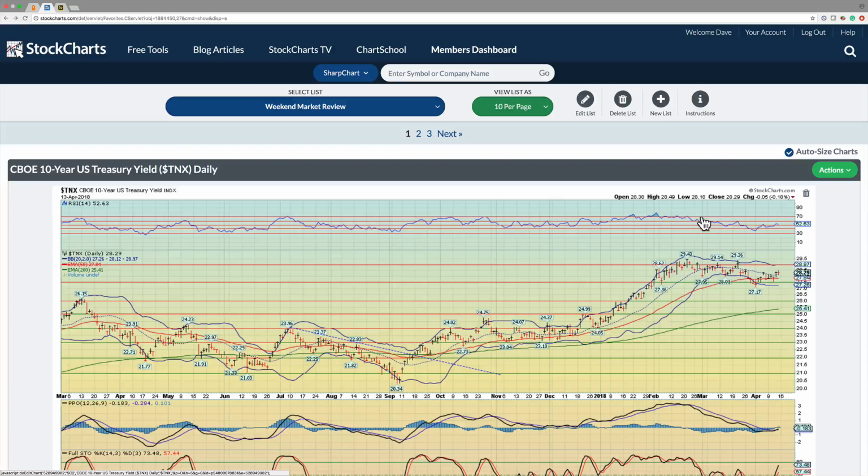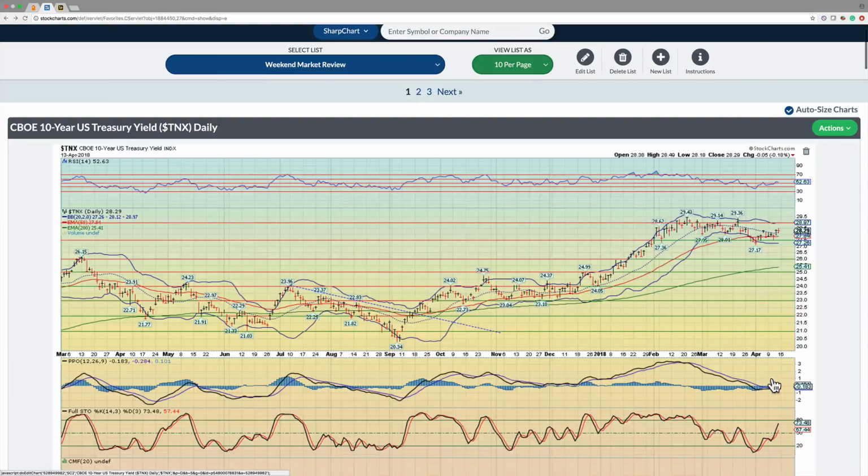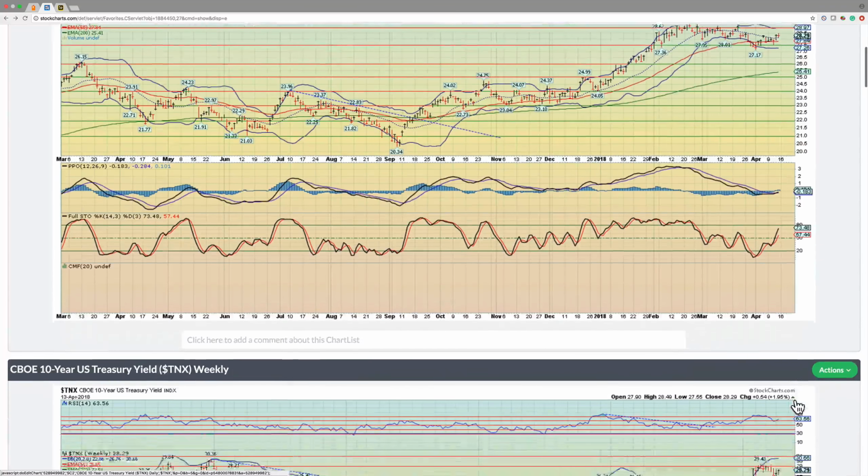This RSI trend line here has been broken to the upside, and now while it might consolidate, it's above the middle Bollinger Band, above the 50-day moving average. Looks like it wants to retest that 2.9 area on the 10-year. Look, the PPO has crossed the zero level here, so that's a very positive development.